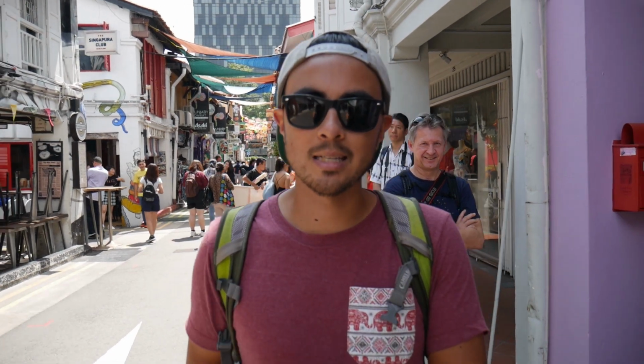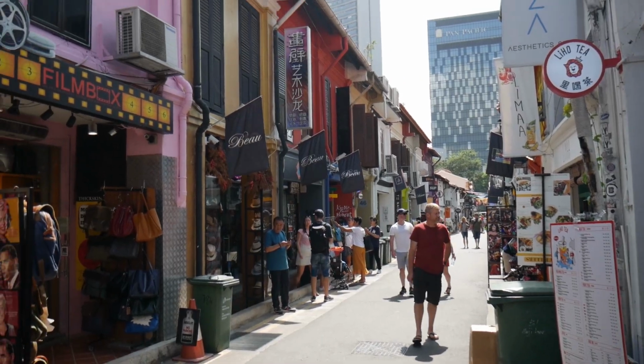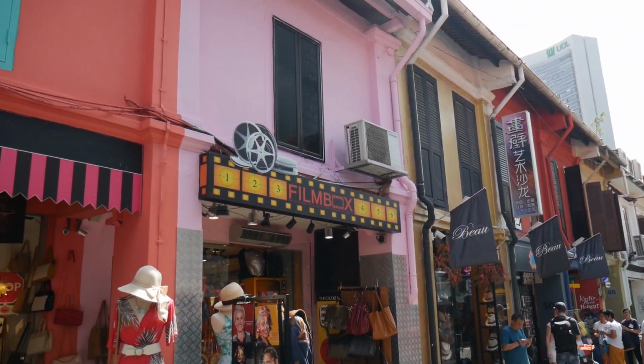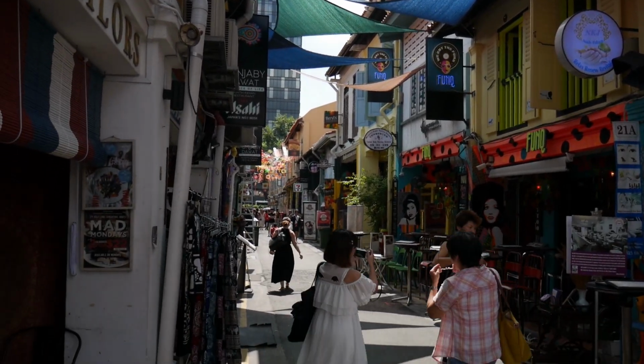And guys, this is the walking street of the Muslim quarter. Lots of different cafes and shops. Some of them haven't opened yet, or some of them might not be open as today is Sunday. Singapore's a little quieter than on other days, but that's gonna do it for the Muslim quarter of Singapore. We'll see you guys in Little India.